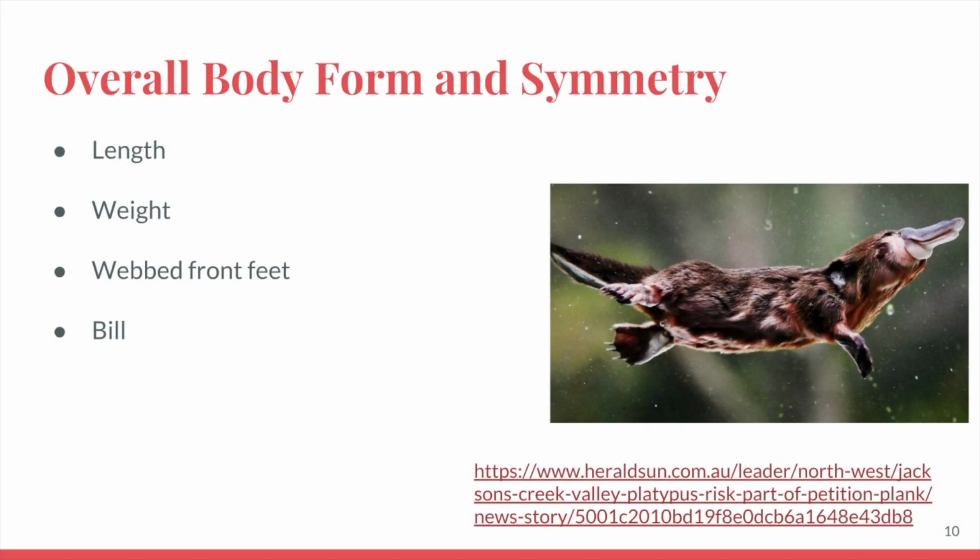So the overall body form and symmetry of the platypus, they're about 15 inches from their head to butt, and their tail adds 15 inches. They weigh about 3 pounds, but in colder climates, platypuses are often larger than those in warmer climates. Their webbed front feet act as a paddle in the water, so on land the webbing contracts, but they walk on their knuckles to protect their webbing. Their bill has thousands of receptors that help navigate movement and detect movement of food.